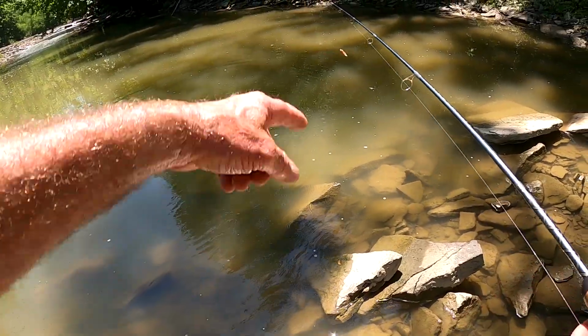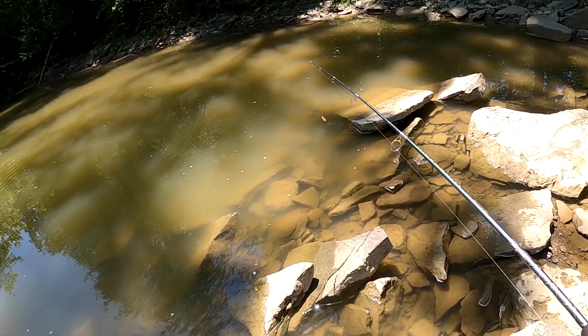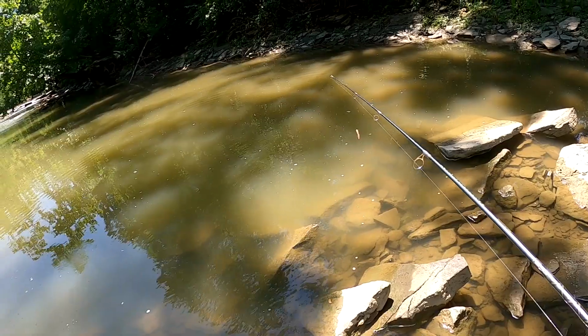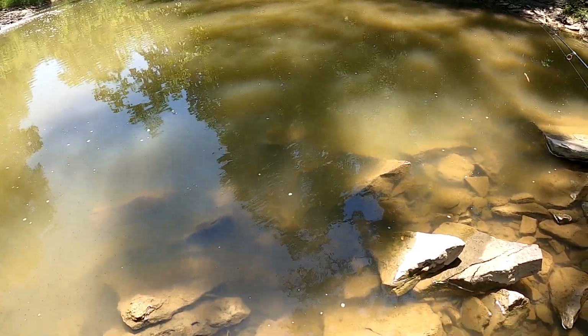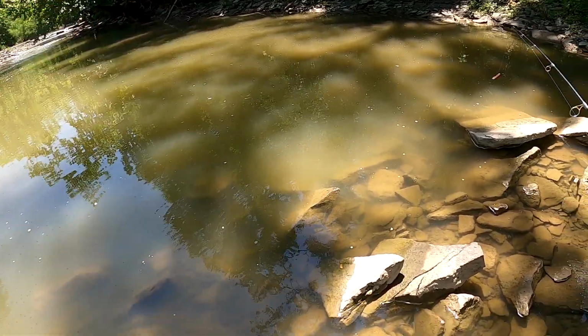Man, I might just get out here and walk along the edge down in there. I just feel like there should be some fish over there hanging out right on the edge of that current.